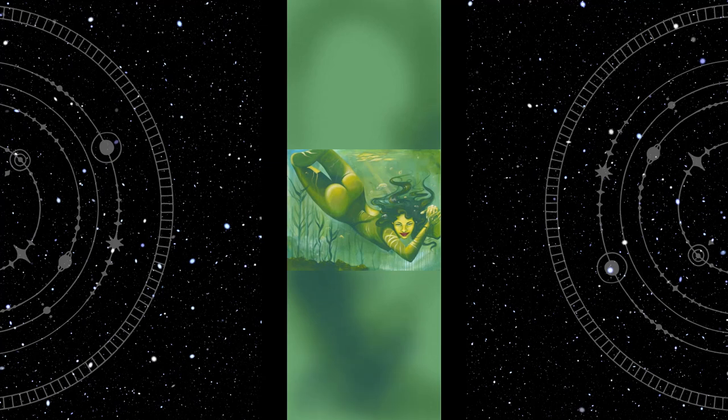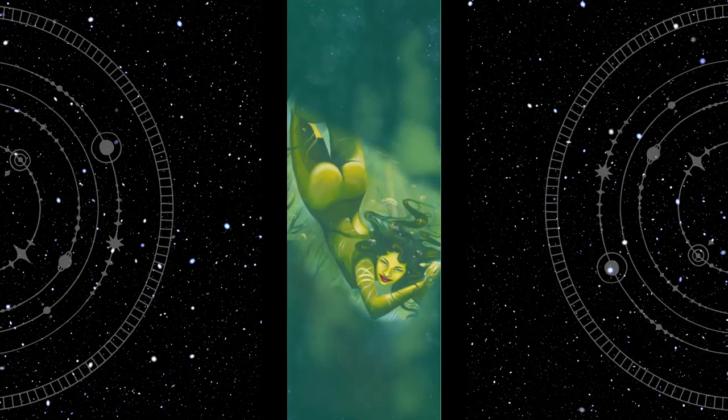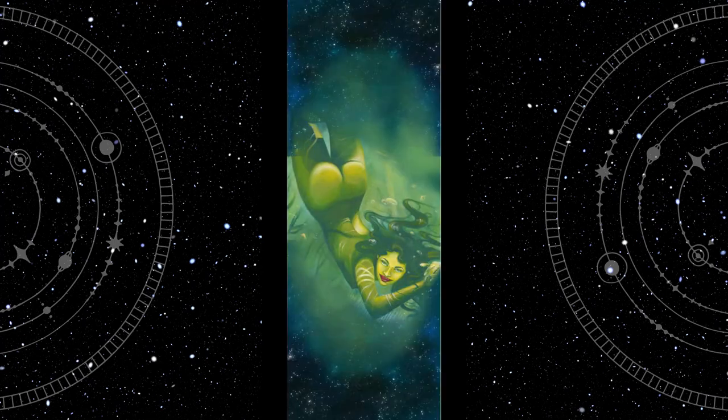Both my moon and my rising are in Cancer, so this is also one of my favorites. I did a little bit of a different approach where I turned her on an angle so it could look like she was swimming down even deeper into the murky green depths of the emotions. I love this Cancer design. She's one of the most monochromatic, probably her and Scorpio, and you all will see that one coming up soon.